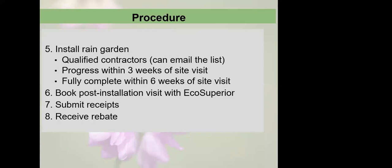And then to have your rain garden fully complete, that means functioning, planted, the whole lot, within 6 weeks of the site visit. That's just to ensure that we use up the funds that are given to us within the calendar year, so that folks are actually able to utilize the available program funding, because it is based on a first come, first serve basis.